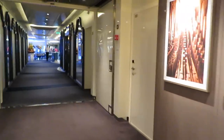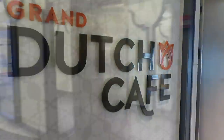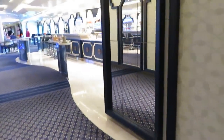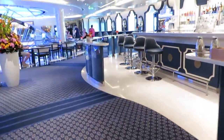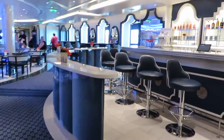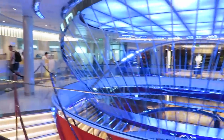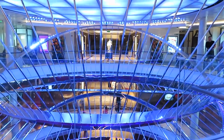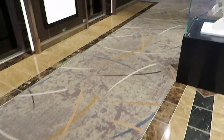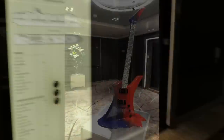And then this little hallway leads to the Dutch Cafe. Mirrors, and they have cookies and little things here. Really cute little area with all the blue. And this is the atrium and guest services. This is one of the elevator areas. They're all nice and big, nice signs.